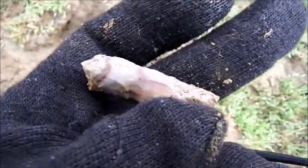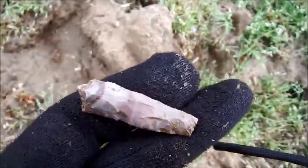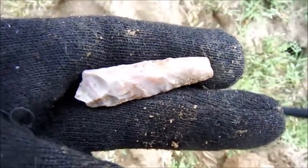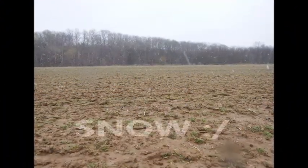Awesome color, killer flaking. Been a little bullseye going on down at the end there. Well, that's better than getting skunked. Getting the old white stripe, that's for sure. Well, we're gonna keep it rocking. Burning daylight.